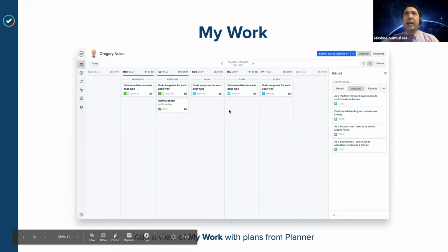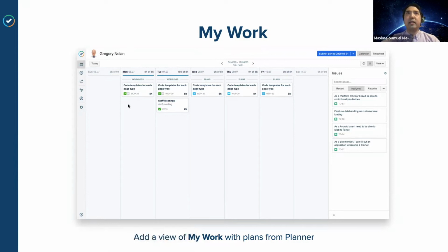This is, in a way, his timesheets, but you can see a few elements. The first one that I want to highlight is, on Monday, you can see that he's logged his time on a certain issue for 8 hours. So he's, in a way, completed his day. And on Tuesday, you can see that he worked more. He logged 10 hours, and he worked on 2 issues instead of 1. And on Wednesday and so on, you can see that no time has been logged yet.